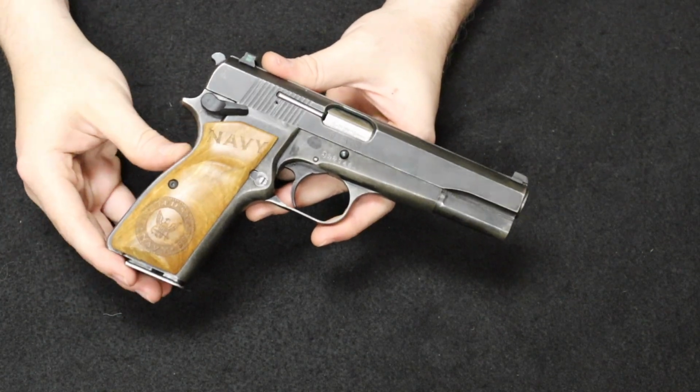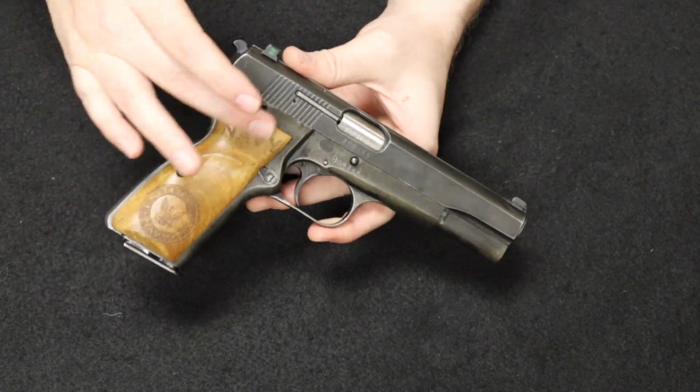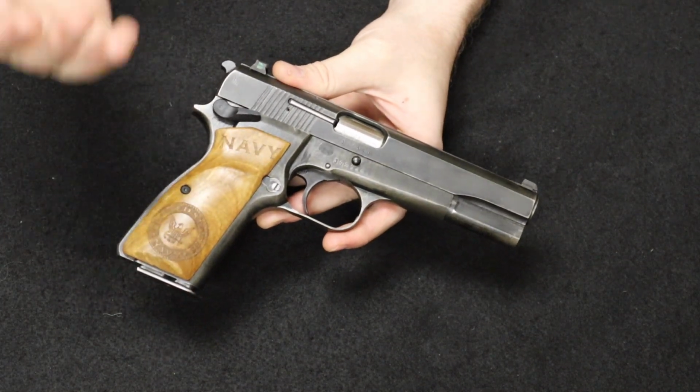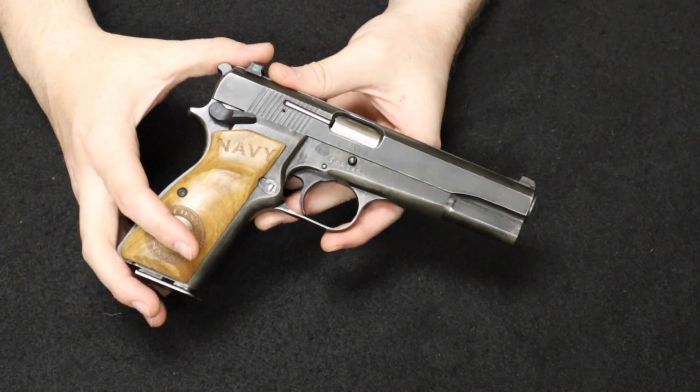Germany would capture production of these, issuing them again as the P35 chambered in 9mm. You can get them with Waffenamts and things like that on them, and they do collect somewhat of a premium. You would have the Canadian Inglis version, which again was a variation of the Hi Power as well.